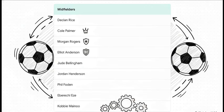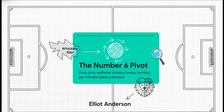You've got established veterans fighting alongside late bloomers and rising superstars, all of them battling to orchestrate the play in advanced roles. So, the crucial point is, to balance all of that attacking flair, you need the perfect number 6 pivot. This is a deep-line defensive midfielder who dictates the tempo and seamlessly blends defensive grit with elite passing retention. Finding this exact profile, specifically in a player like Elliot Anderson, is literally the key to the whole shebang. Why? Because it completely unlocks Declan Rice, allowing him to push much higher up the pitch into the left half space, where we know he can be devastating.